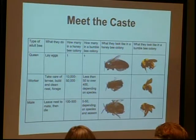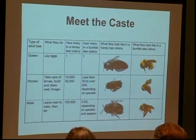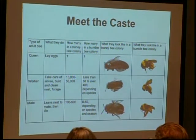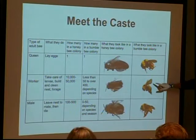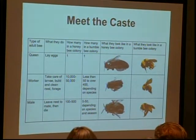How many in a bumblebee colony? Less than 50 to over 400, up to 1,000. It depends on a lot of things: the species, the conditions that year, whether they have a lot of resources. What do they look like? They basically look like a small version of the queen bee, and they also sting.